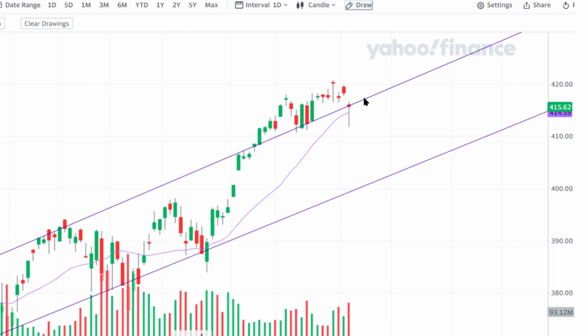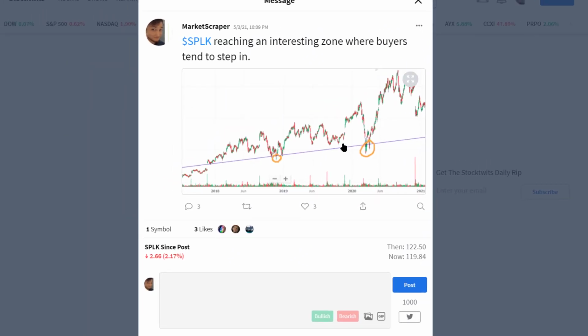So this would not be such a crazy thing to happen if we did go to the downside and end up going around this 400 zone, which we eventually think that maybe we'll retest in the future. Okay, now let's go to the trade of the day that I did today.